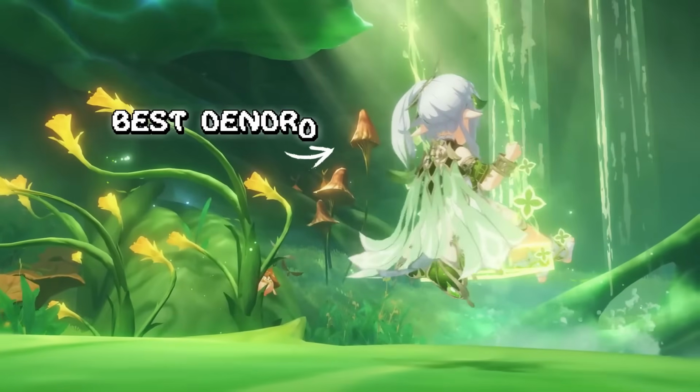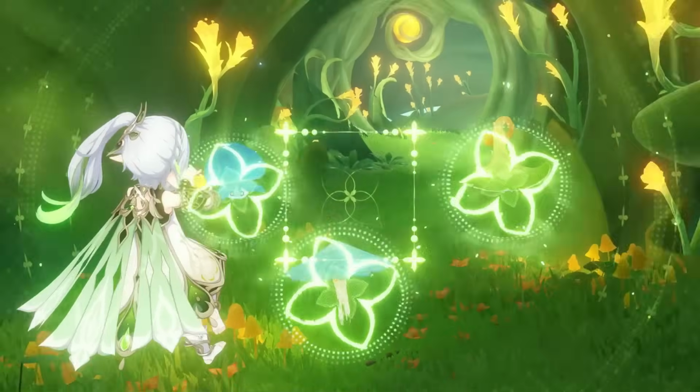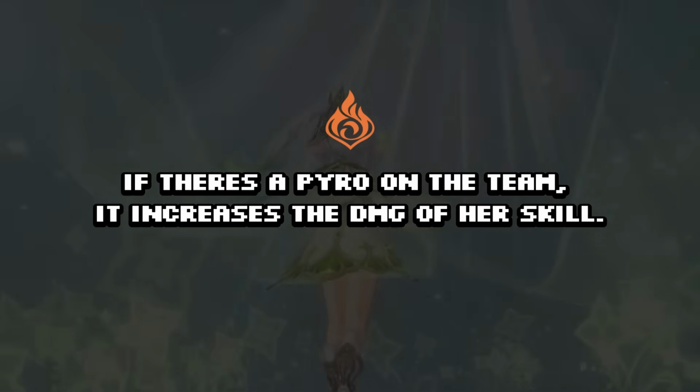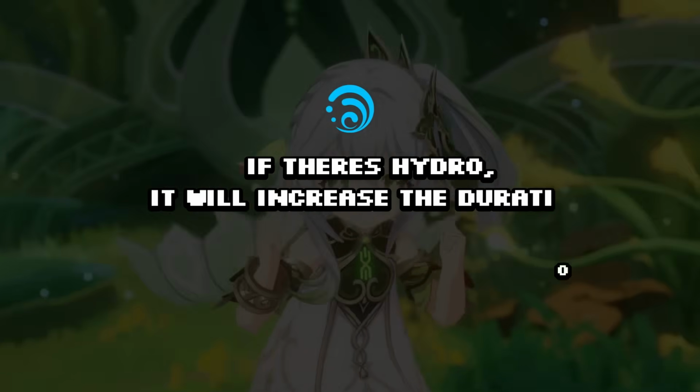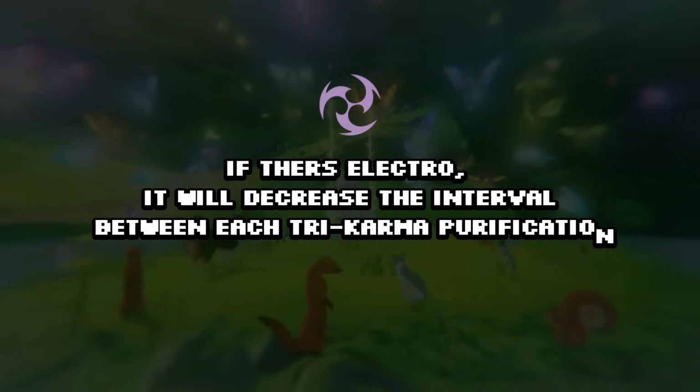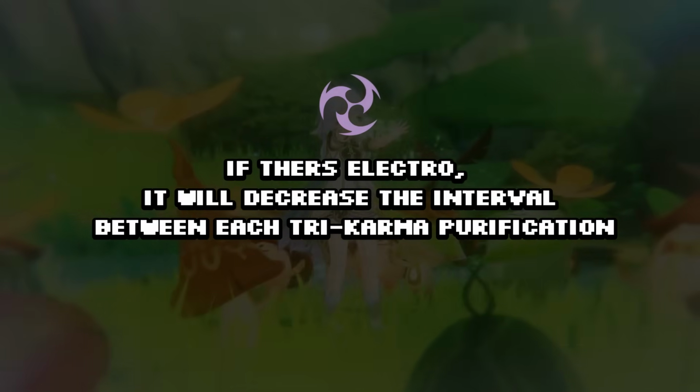Nahida is the best Dendro applicator in the whole game. She marks enemies and periodically deals Dendro damage using her skill. Nahida's elemental burst is interesting. If there's a Pyro on the team, it increases the damage of her skill. If there's a Hydro character, it will increase the duration of her burst. And if there's an Electro character, it will decrease the interval between each Tri-Karma Purification, meaning that her skill will hit more often.